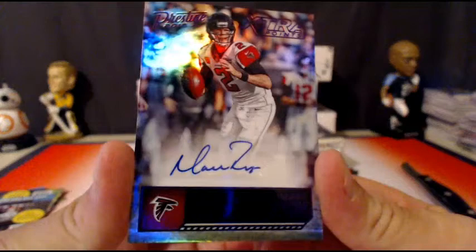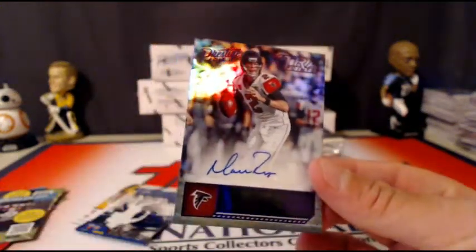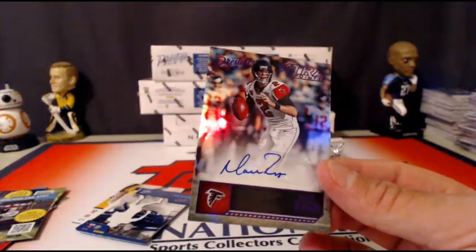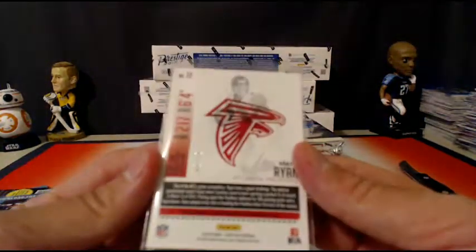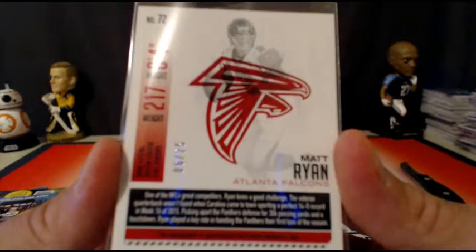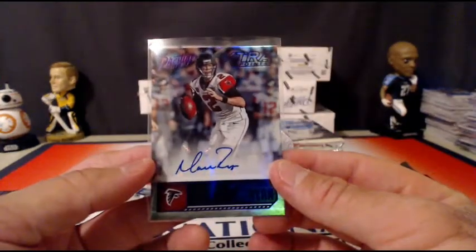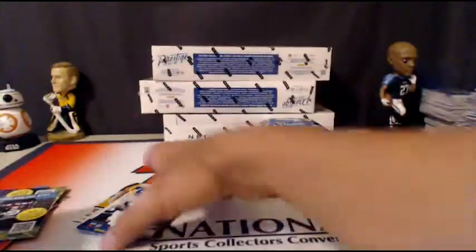A Matt Ryan numbered to 25 autograph for the Falcons. That's pretty cool. Not too bad at all. That's number 6 of 25. Gone to the Falcons.